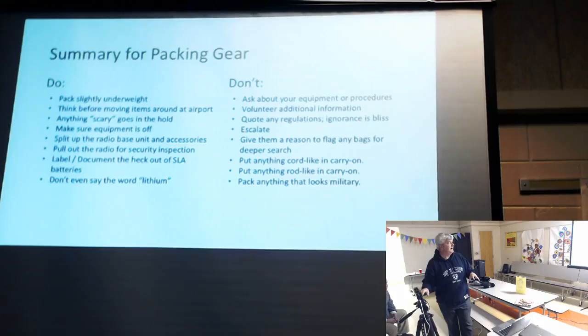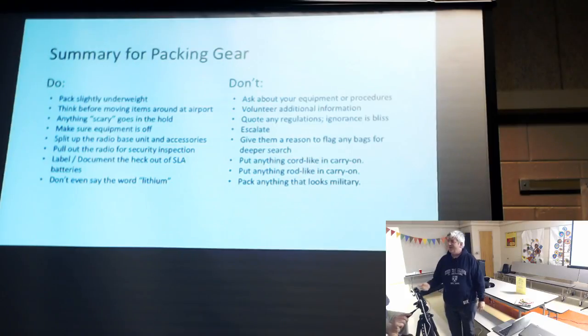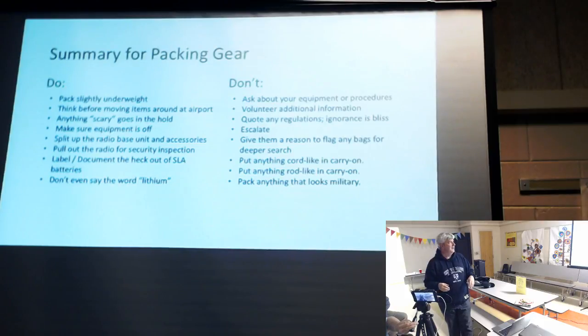Don't put anything scary in your carry-on, put it in the hold. Make sure everything is switched off. Split up the radio and the accessories. Stamp stuff liberally with important looking words and multiple packaging, and make everything very clear. Don't ask about procedures. You don't want to attract attention. The last thing you want to say is, what is the limit on lithium batteries, watt-wise, because that'll get you in a conversation you don't want to be in. Don't volunteer anything. Just keep to very short, direct answers.